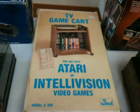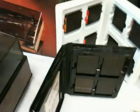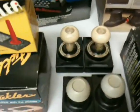Got a TV game card, which I find funny, and of course one of my little storage centers right here, which I know I have back home. Let's get some more storage centers, little books and whatnot. Got some quick stick adapters for the Intellivision controller. You see right there.